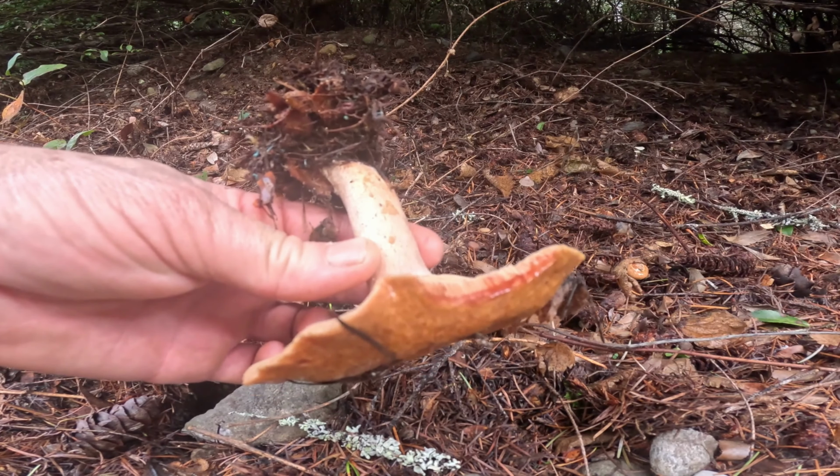I'll be really surprised if I don't find some matsutake in these woods. I think it's just a little bit early in the season yet, although I know some people are finding them already. So I've got my eyes peeled.